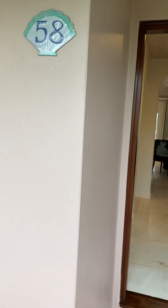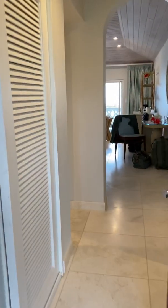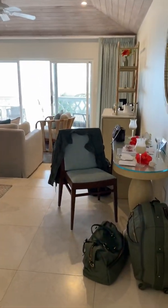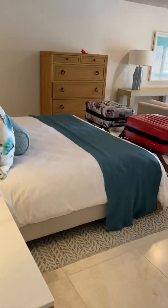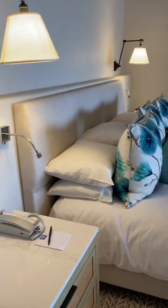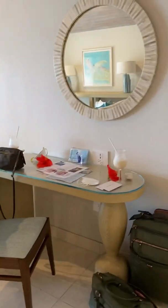Junior suite. We are on the third floor, I believe, or the second floor. Beautiful king size bed. See, the luggage already prepped.